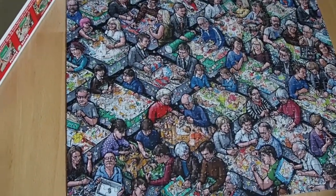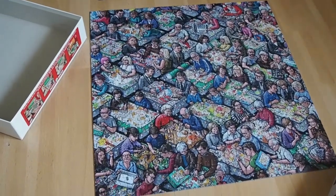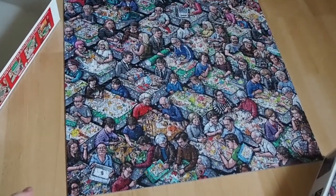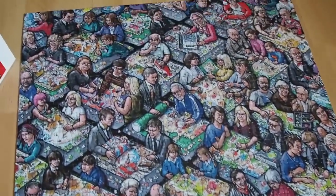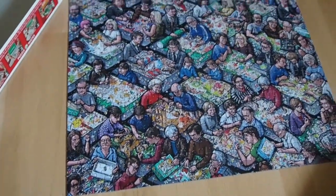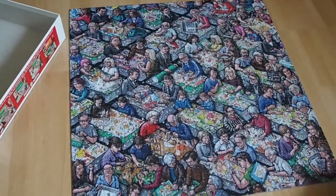I'm very happy with my buy. This cost me 20 Norwegian kroner. I don't know the exchange rate, but probably less than $2 or something. So, super cheap. And the question was, are all the pieces here? And they were. No pieces are missing. I'm very happy. So that was it for today.